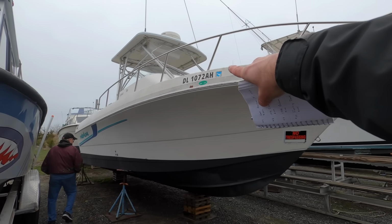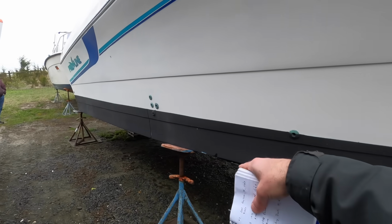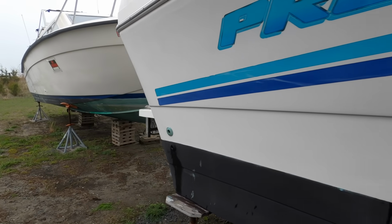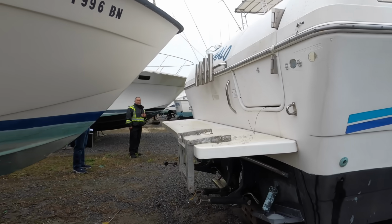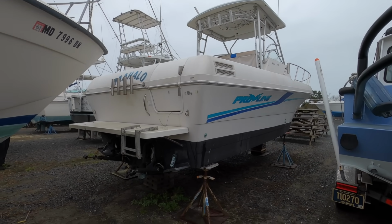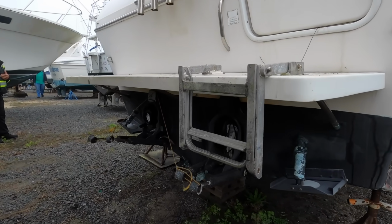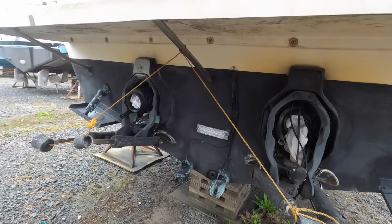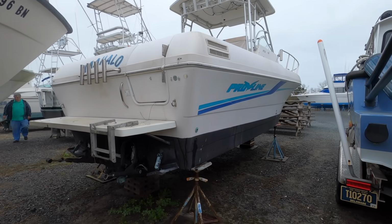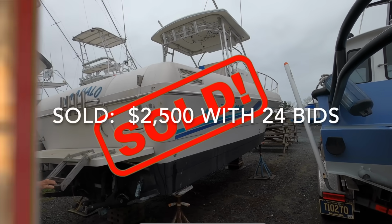The registration up here says it was last registered in 2019. The paint job down here for the anti-algae and so forth looks fairly fresh and new. It gives you a sense that this thing could go back into the water and be returned to service pretty easily. Oh yeah, we got little pieces missing, don't we? That's no good. Missing the two overdrives. Yeah, that's not helping the matters. But let's see where lot number nine ends up on the bidding.